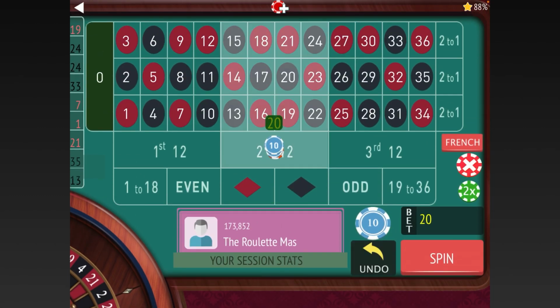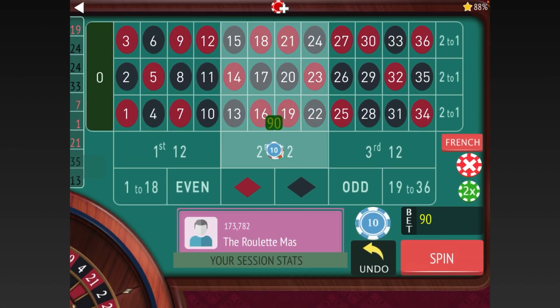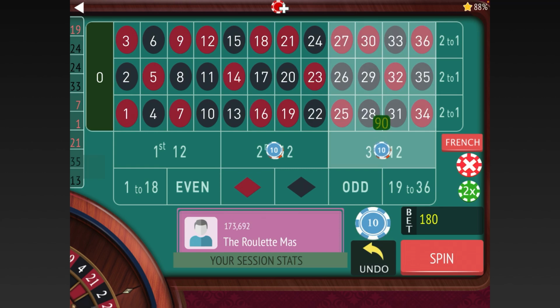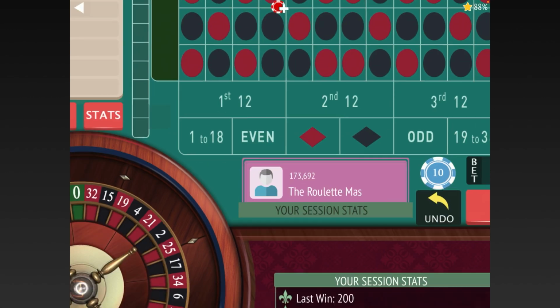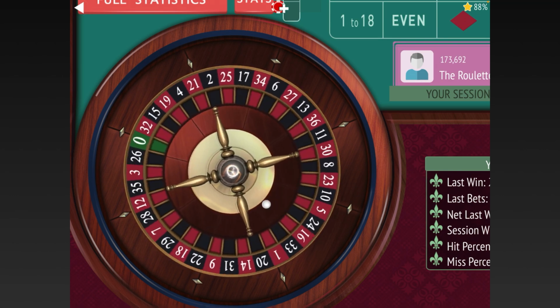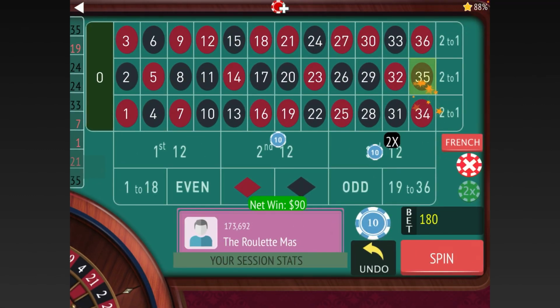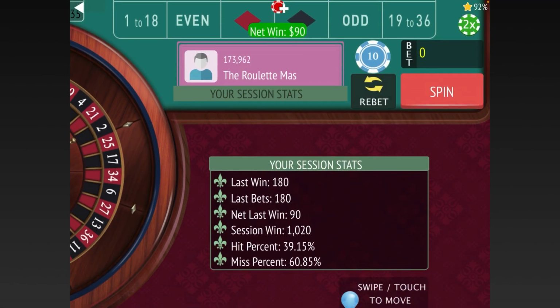So let's pick the second 12. You see the last one was 100, so we're at 90. Pick the second 12 that just hit and the third 12 that hasn't hit recently. All right, we got that. So now we're up $1,020 in probably about 15 minutes.